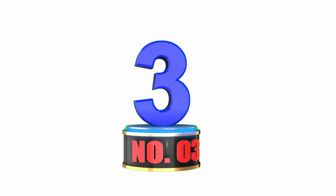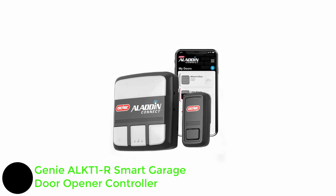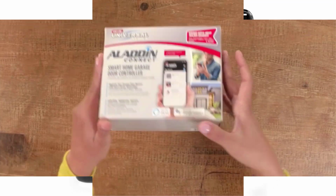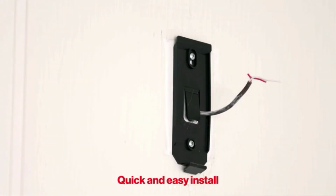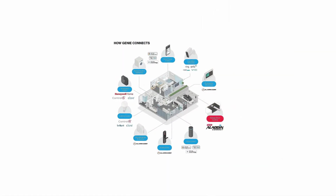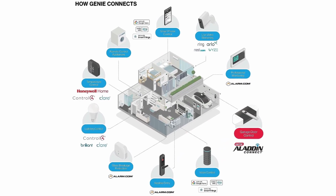Number 3. Genie ALKT1R Smart Garage Door Opener Controller. For homeowners with either a Genie or older Chamberlain garage door opener, we recommend the Aladdin Connect system. We like that the Connect Hub doubles as a garage door control panel since it features manual buttons for opening and closing doors. However, the Genie lacks many features that competing smart garage door openers offer, and it oftentimes costs more.